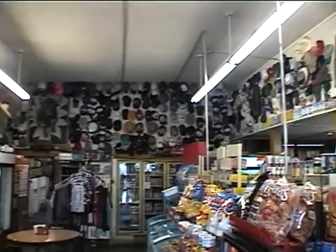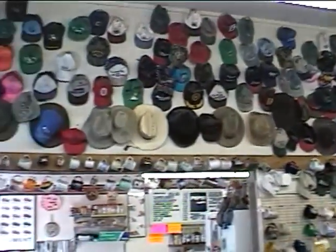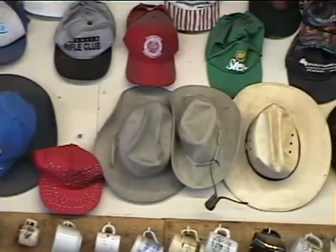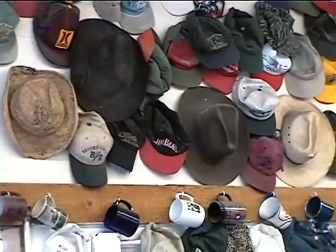You've got about 620 hats up here, and you got some more, about 100 to go. About 100 more that you just don't have room for, huh? Oh, I do, I just haven't done it. One day she brought that hat to me, so I proudly put it up on the wall.